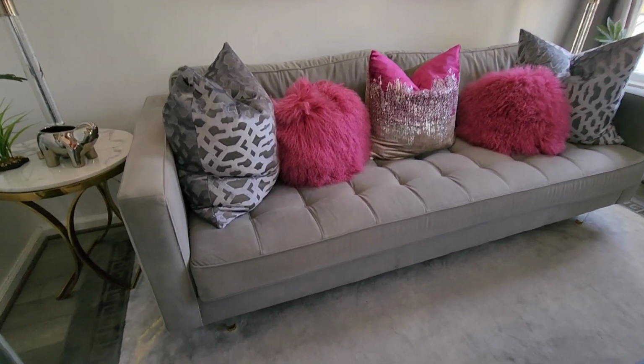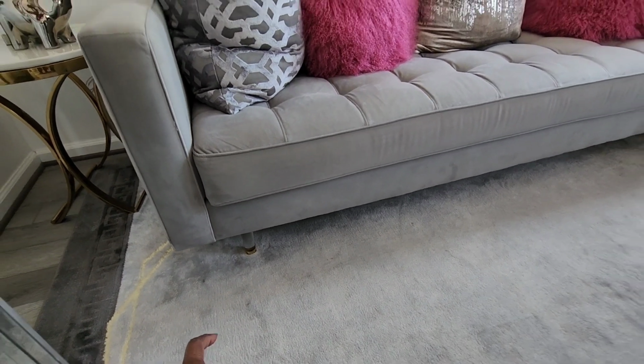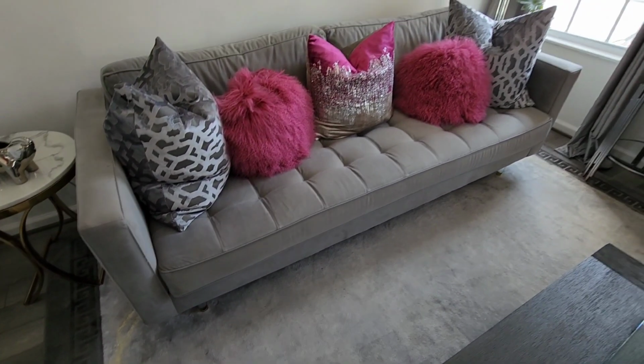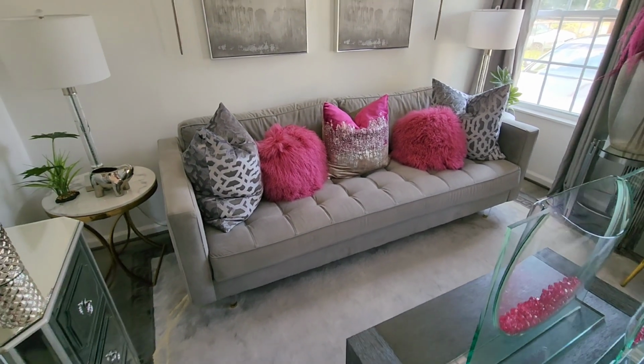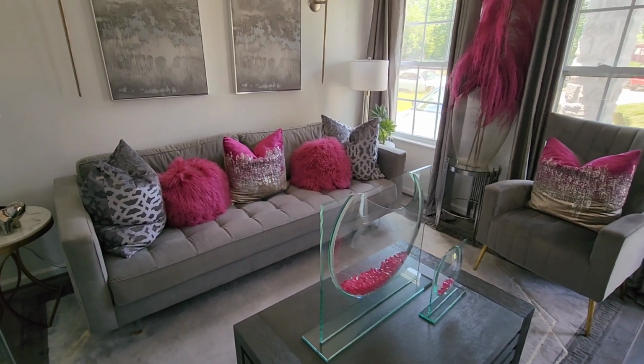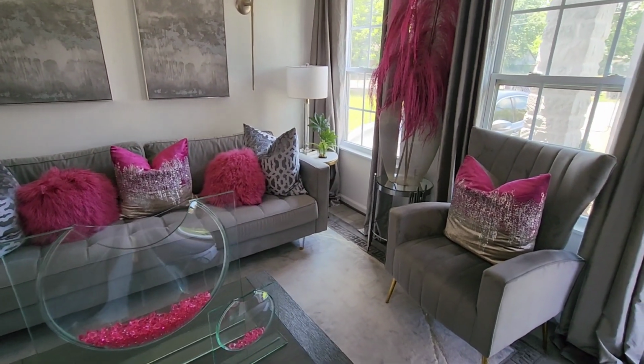I added those acrylic legs. It had some brown legs on the couch. I ordered the acrylic legs from Amazon. I think they were like 40 bucks and it's like 4 in a pack. So now I'll keep this couch for probably a couple more years because I love the couch and I haven't seen anyone else with this particular couch.